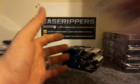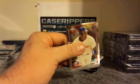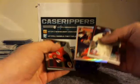Decker, I'm not opening anymore. I'm just opening Topps Chrome. And then I'm opening Football Finest. And then I'm opening Bowman Chrome. Well, they'll save your link. Chrome Refractor for the Angels. Hamilton rookie.